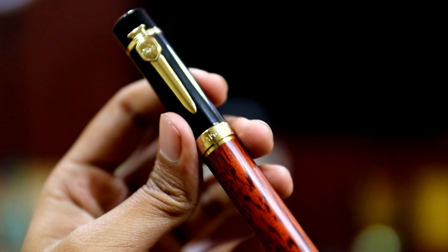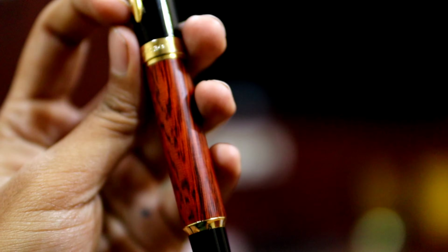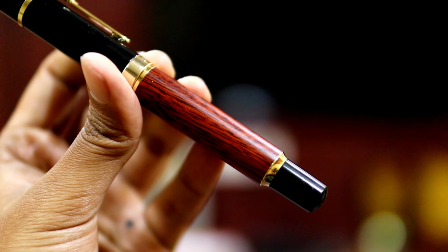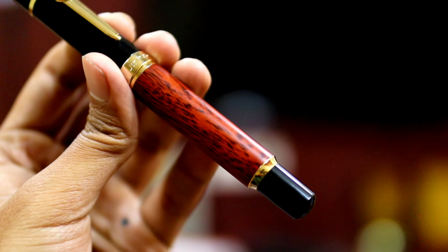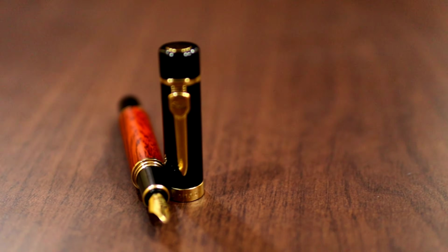But this pen looks phenomenal. It does have real wood in this one. I don't remember which wood it is. I think rosewood or whatever, but the wood in this one is really of good quality, and this definitely looks like some kind of limited edition with this sword clip and this wood finish. It does look very premium and much more expensive than what it is.